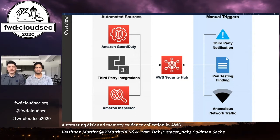And on the right side, we have our manual triggers. And it just simply boils down to the fact that no one tool can catch everything. We love Amazon, but they're not going to catch everything. And if our security and incident response team, our CERT, suspected that an instance may be compromised, we wanted to provide them with the means to kick off our disk or memory collection workflow without having to wake me up or Vaishnav up in the middle of the night, because then we'll be cranky. And this is where the manual input comes in.